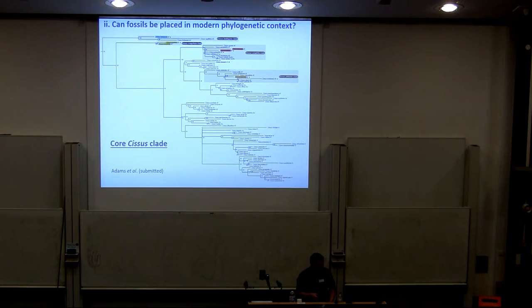Annoyingly, the species that were most similar to our fossils hadn't been included in any previous phylogenetic analyses. So, in collaboration with some folks at Kew Gardens, we were able to incorporate those species that were most similar to our fossils into a new Cissus phylogeny. And now, I appreciate you might not be able to see much of the detail going on here, so I'll break it down a little.